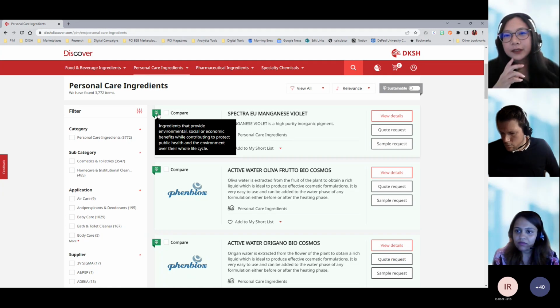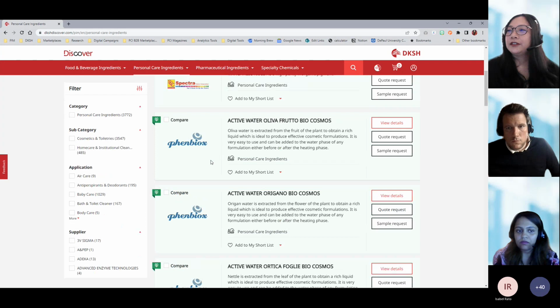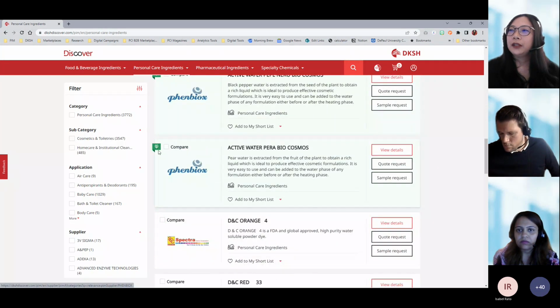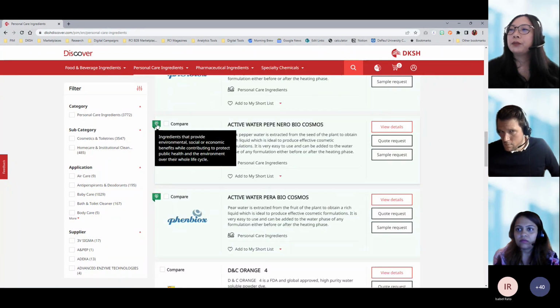How do we define sustainability? Sustainable ingredients are those which provide environmental, social, and economic benefits while also contributing to protect public health and the environment over their life cycle. So over the life cycle of the product or the ingredient itself. As we mentioned, this is available within our products listing, so you can easily mouse over to refresh yourself in terms of what the definition is.